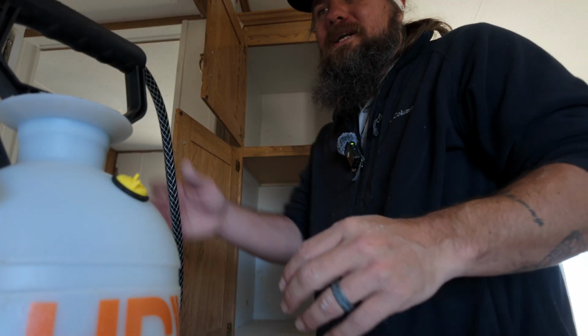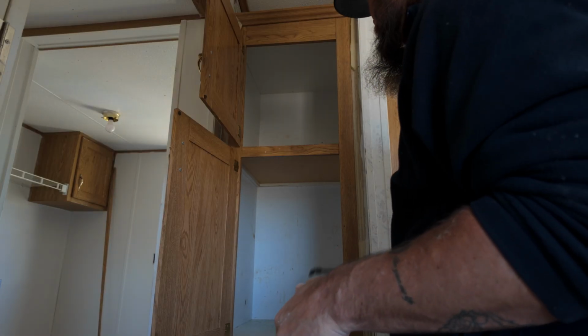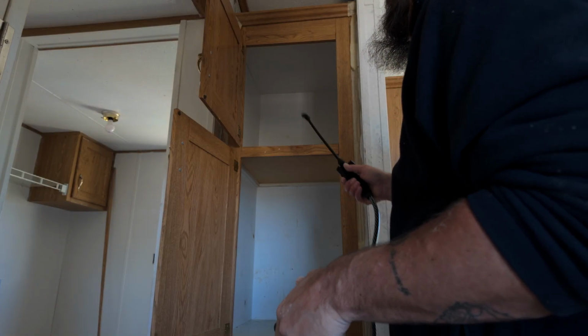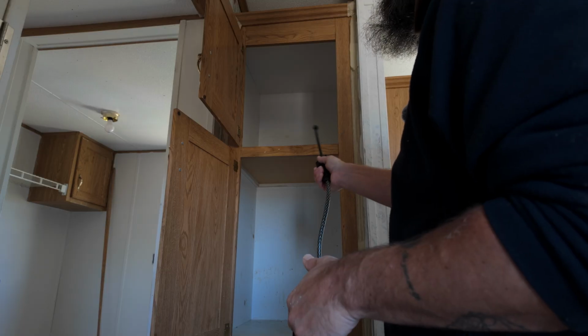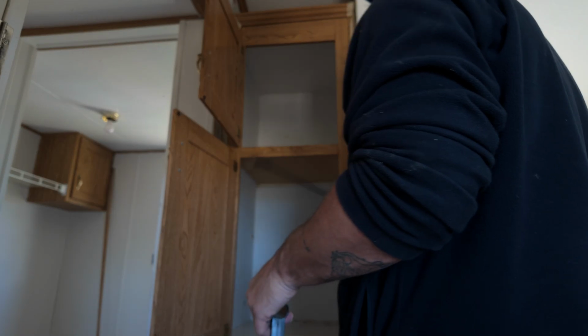Got the laundry room done. Now we're going to spray in these cupboards and get started on this kitchen area. Let this soak for about 5 minutes. Let the disinfectant take hold, and then we'll spray again and get scrubbing.